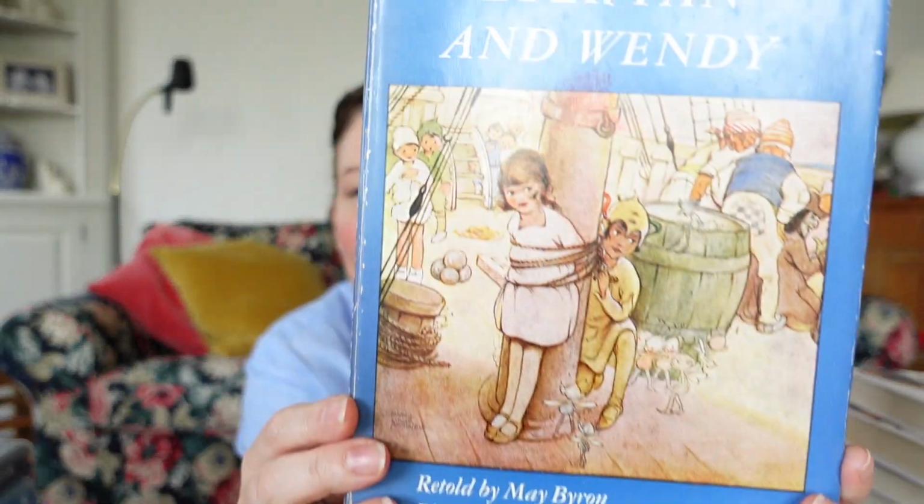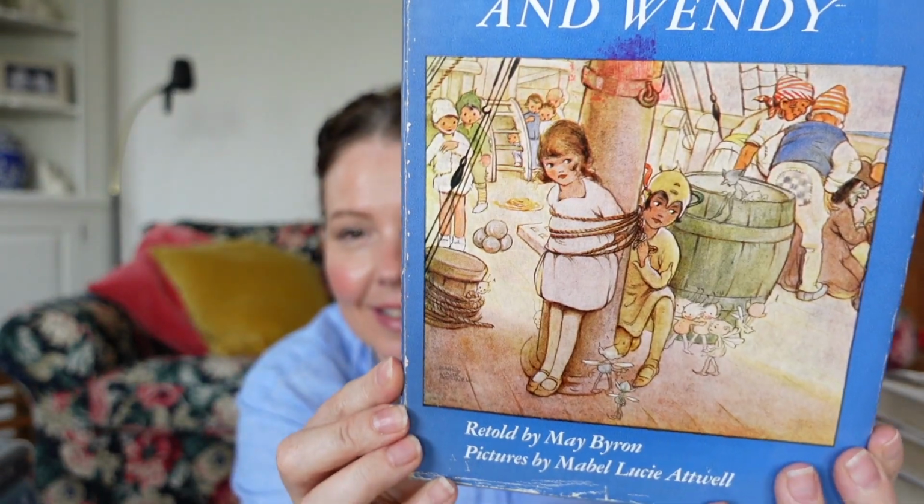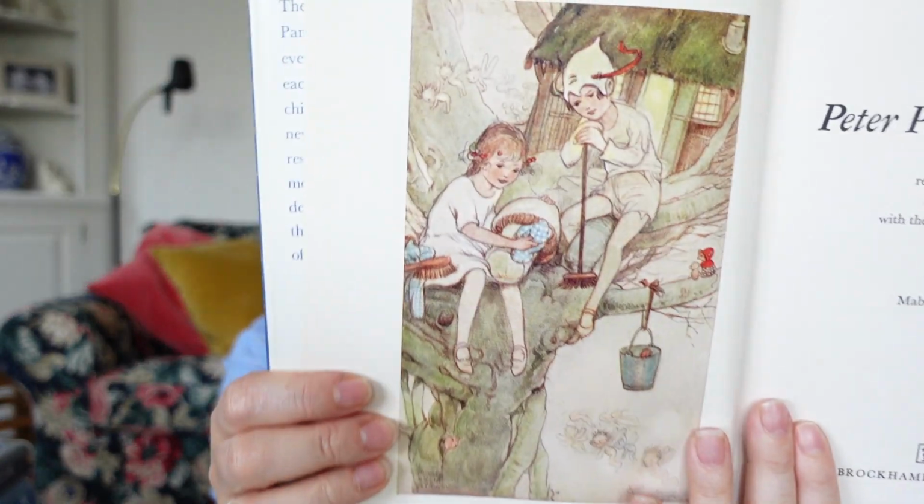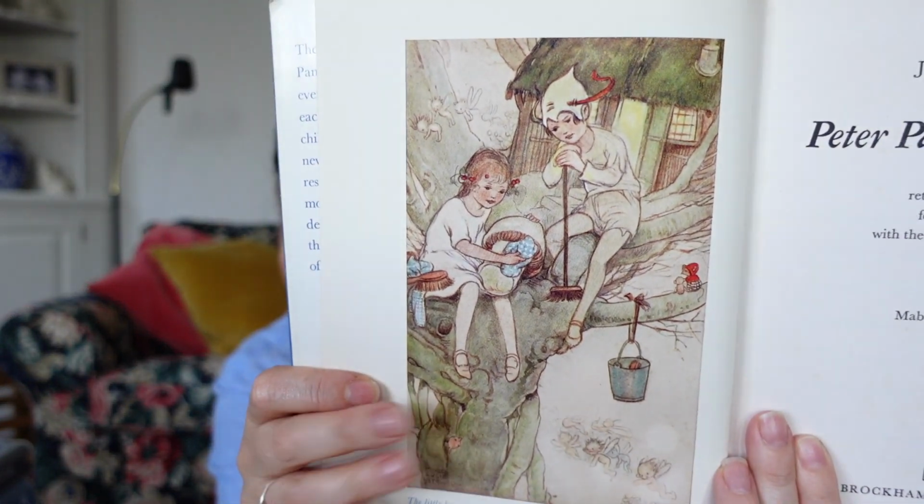I found a lovely edition of Peter Pan and Wendy. And I do like to collect editions of Peter Pan and Wendy. It's one of my favourite children's books, but I particularly like this one because it has pictures by Mabel Lucy Attwell, and I just love her illustrations. And they're lovely, aren't they? Oh gosh. I just love her art. It's so beautiful.